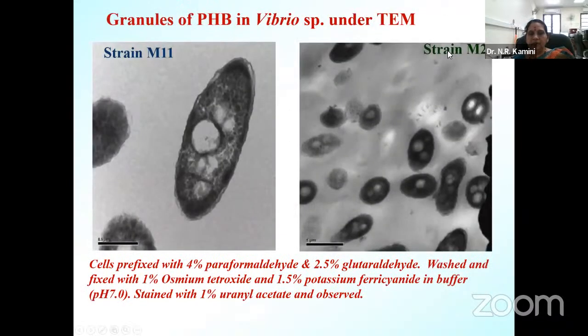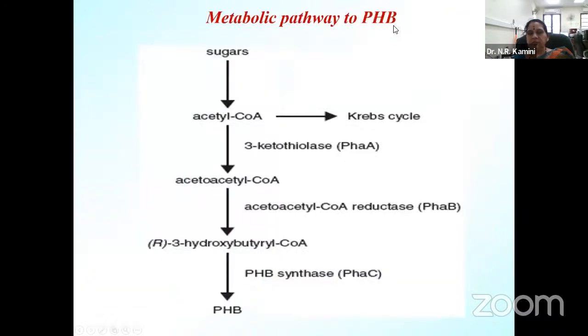So the metabolic pathway, how this PHB is synthesized within the organism. Generally, we'll be adding some carbohydrate like glucose or sucrose in the growth medium. Those sugars will be converted into acetyl-CoA. That is, the sugars will be converted to pyruvic acid in glycolysis, and that pyruvic acid will be converted into acetyl-CoA. When there is stress for the microorganism, that is depletion of oxygen or nitrogen, or excess phosphorus or excess carbon source, this pathway is activated. The enzyme ketothiolase will convert 2 molecules of acetyl-CoA into acetoacetyl-CoA, which is then reduced to 3-hydroxybutyryl-CoA, which will be polymerized to form PHB, polyhydroxybutyrate.